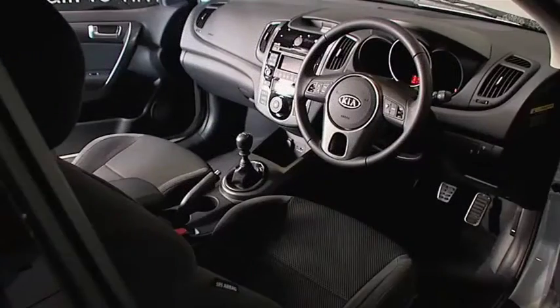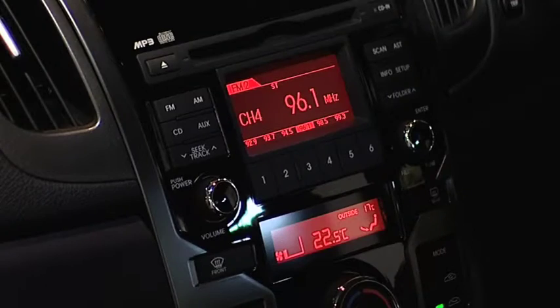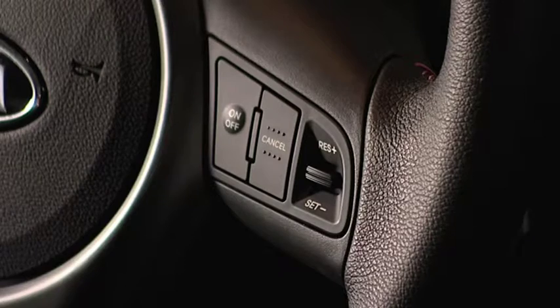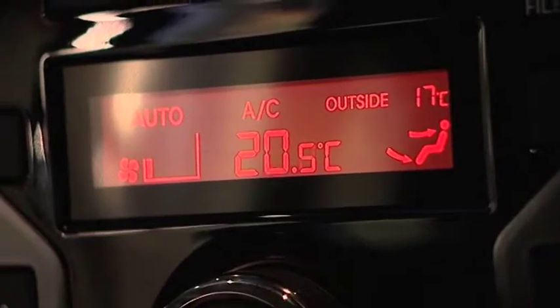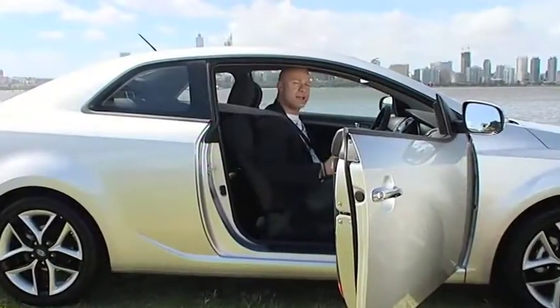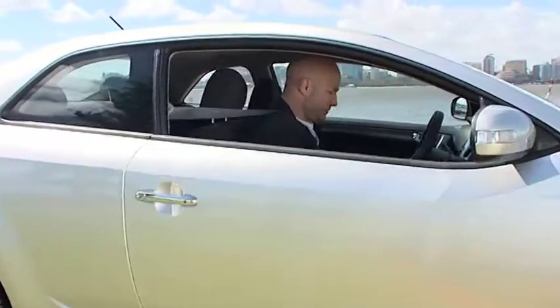Smart design inside gives you comfortable front bucket seats in premium cloth, 6-speaker stereo with CD, MP3 and auxiliary input, multi-function leather steering wheel, climate-controlled air conditioning and alloy sports pedals. Check out the interior of the Coupe. It's a great use of space and noticeably well designed. But what's even more impressive is how it drives.